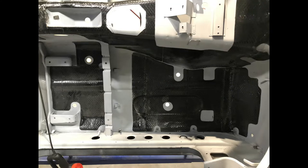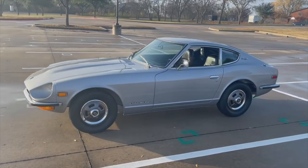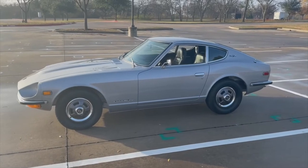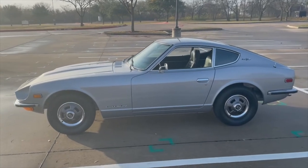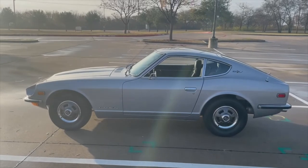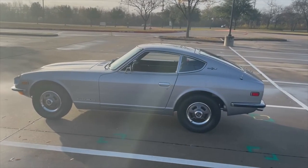So we replicated each of the panels exactly how Nissan had done it back in 1970, and then applied those to the car after it had been blasted, sealed, and the body had been basically eradicated of any rust underneath those. So the shell itself was very clean once we had it blasted and top coated. No surprises, which was great.